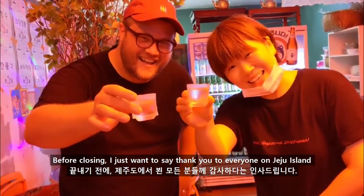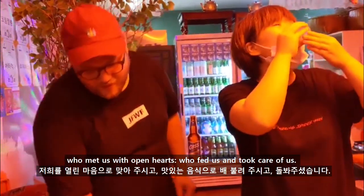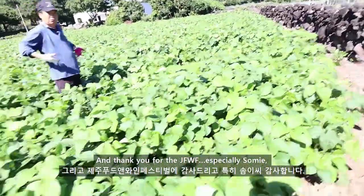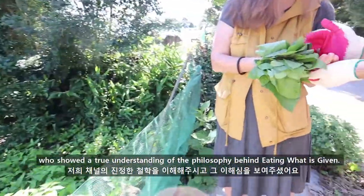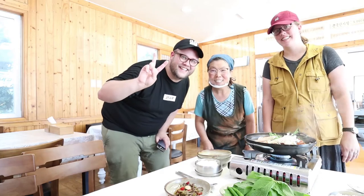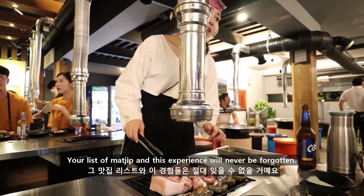Before closing, I just want to say thank you to everyone on Jeju Island who met us with open hearts, who fed us and took care of us. And thank you for the Jeju Food and Wine Festival, especially Somi, who showed a true understanding of the philosophy behind eating what is given. Your list of matjip in this experience will never be forgotten.